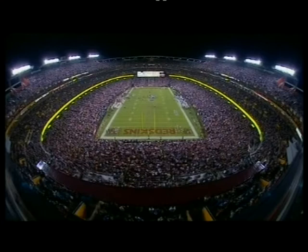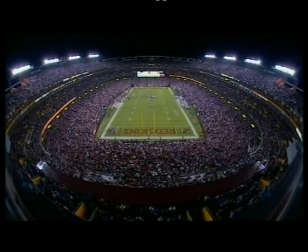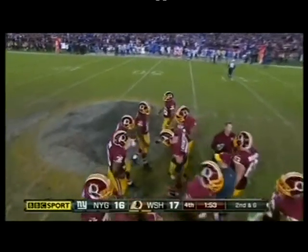GMC postgame coming up next on SportsCenter. Full reaction and recap of this one as the Redskins are that close to winning a third consecutive game in the division.